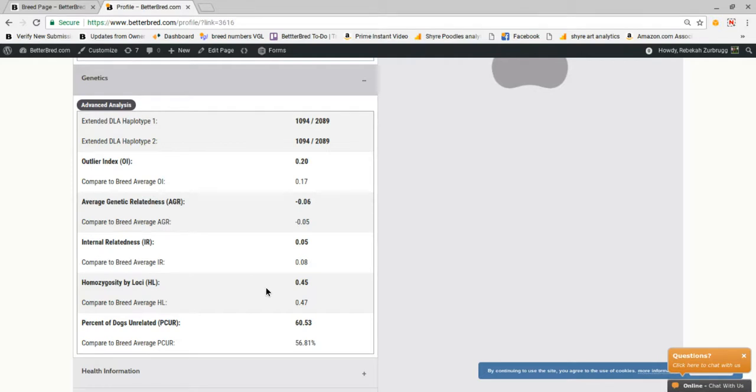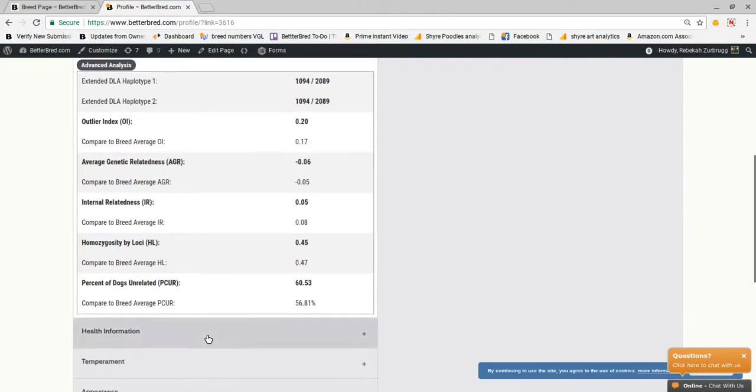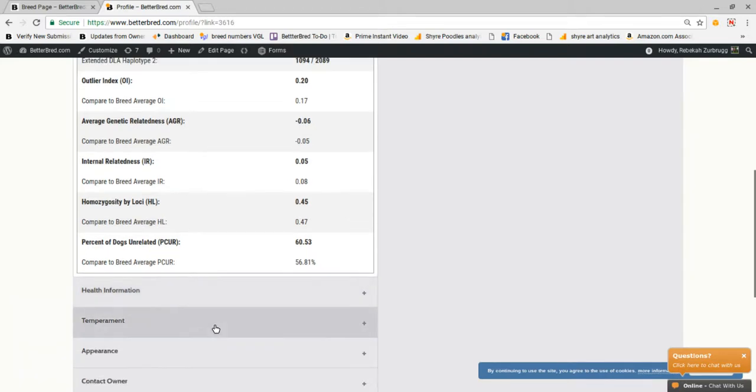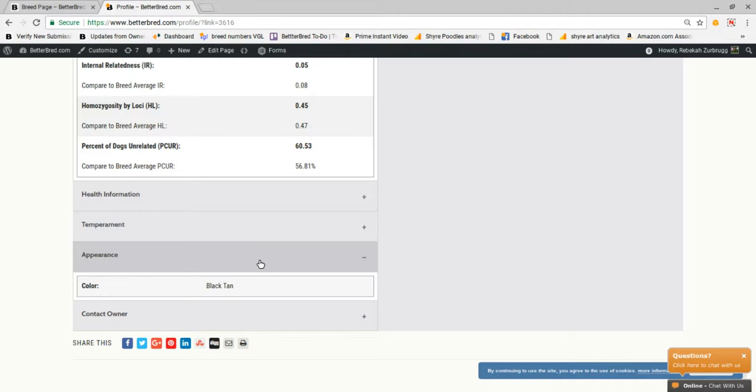HL is another inbreeding measurement. The higher it is, the more inbred. The lower it is, the less inbred. And then she's unrelated to that much of the breed, 60.53%. If there's any health information added, it would be here. Temperament would be here, and appearance would be here. So she's a black and tan.